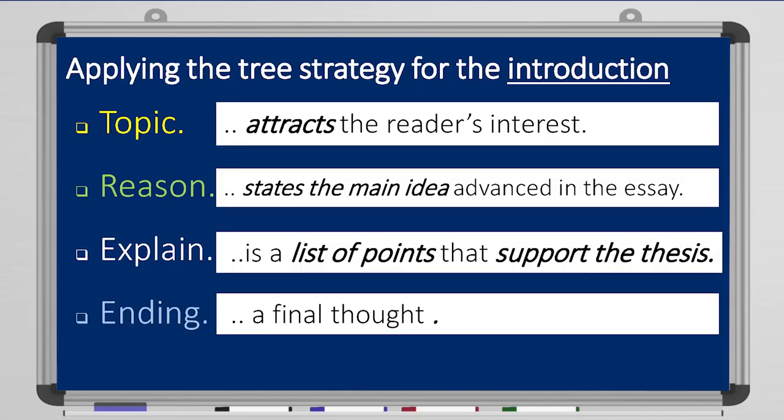In your topic, we're going to apply the tree strategy for what? The introduction. So let's see, what do we do? In our topic, we're going to attract the reader's attention. How? This is our hook. This is what we have to mention. So in your topic, you attract the reader's interest. Then you mention the reason. Why? You state the main idea advanced in the essay. So whenever you mention a topic to try to interest someone, you have to mention a reason. Why did you say that?